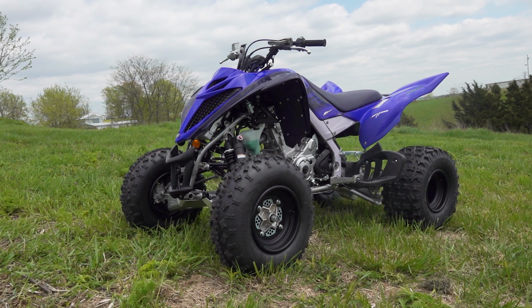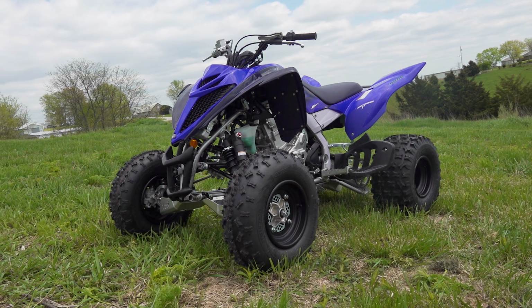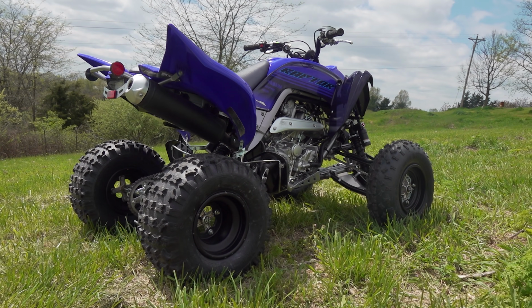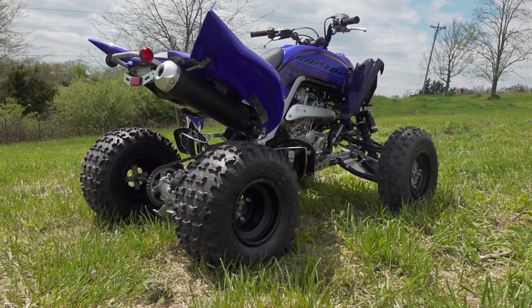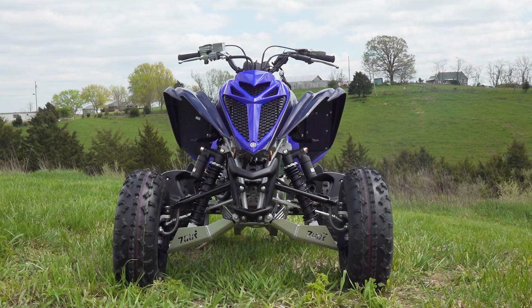The stock headlights were removed to prevent them being broken from flying debris, and no other performance parts were added after that, including retaining the stock exhaust and handlebars. This race machine was almost as stock as they come.